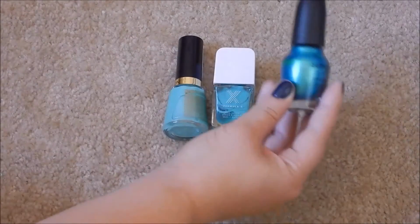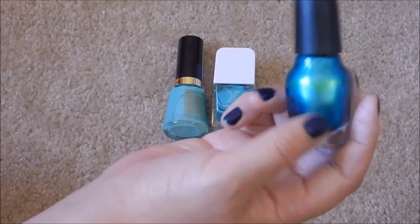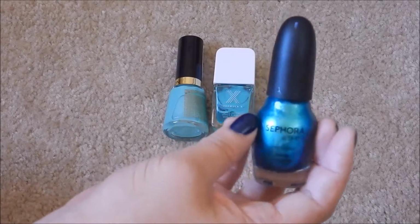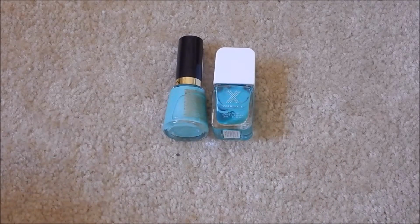For this Sephora OPI, it is currently in a project pan, and I've used quite a bit, if you can see the green mark. It's a really pretty shade. I absolutely love this one, especially on the toes or when I'm by the pool or the ocean. It's just a really beautiful color. So we'll keep that one.